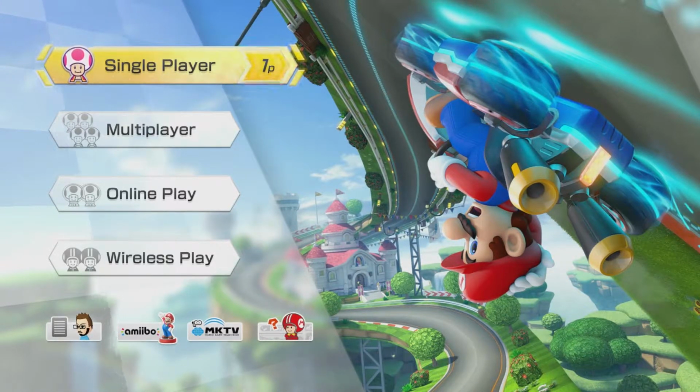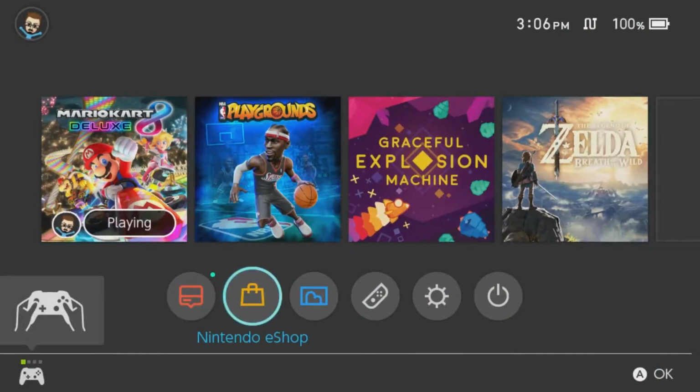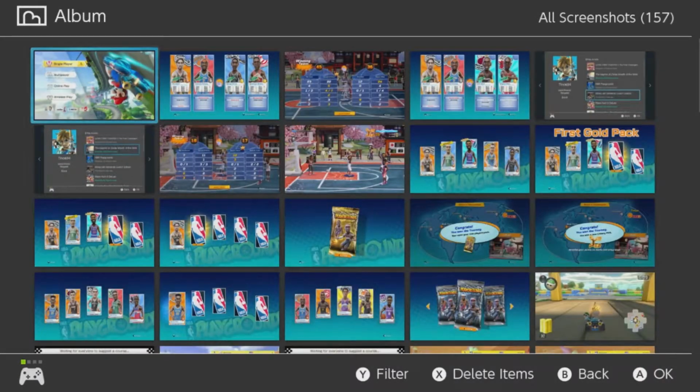For instance, what if you press the button down once, it takes a screenshot, or what if you hold it down, it takes a screenshot, and then it immediately opens up a menu that lets you share it to social media, whether it be Twitter, Facebook, YouTube, etc. That would be really, really nice, because at this very moment, once you take a screenshot, you do have to press the home button, go over to your album, click on the actual photo or video, and then go ahead and share it that way.